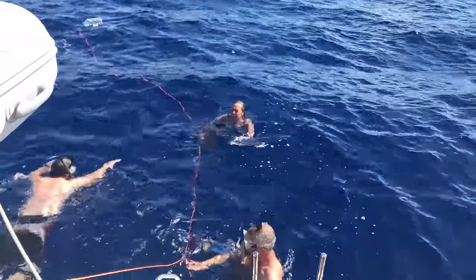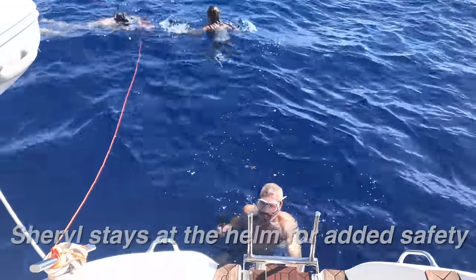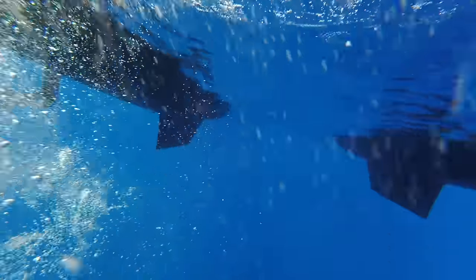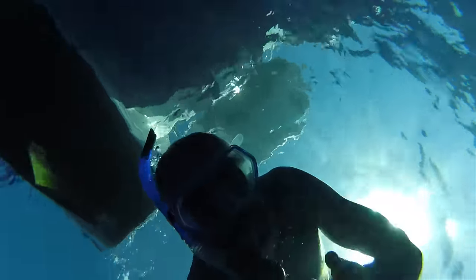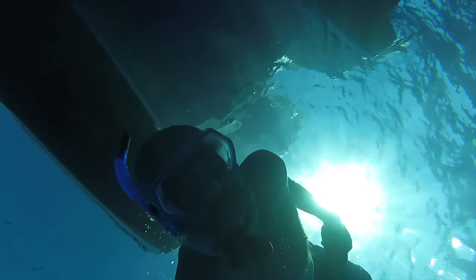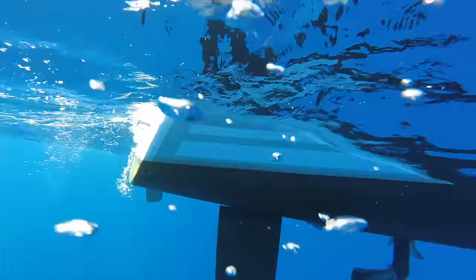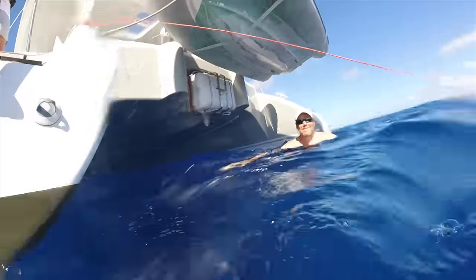Polypropylene line with a bottle tied to it just as the emergency. So if we get into a current, the swimmers can just grab that line and pull on it. But I don't have fins, so.